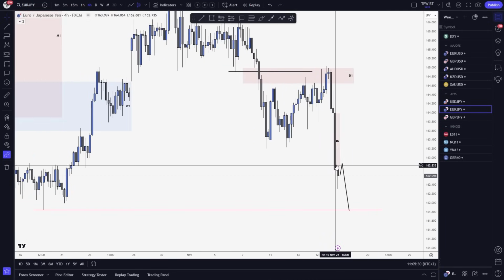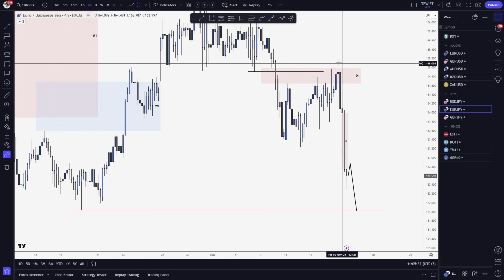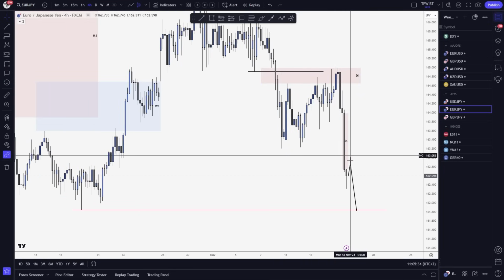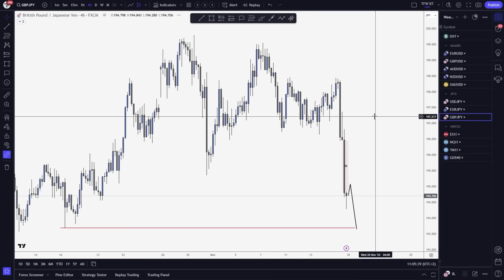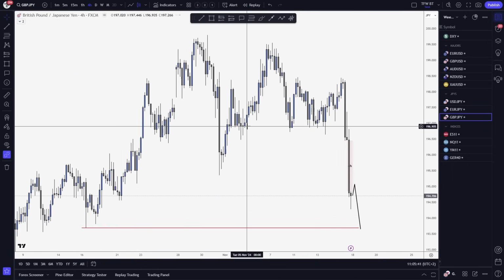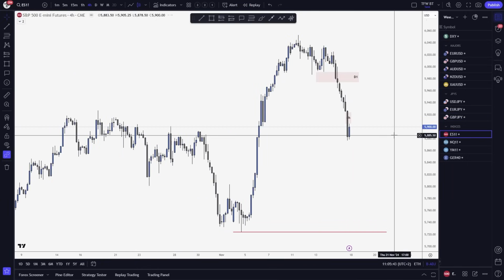I'm a huge fan of Euro JPY short, because it's reacting from a daily imbalance, printing a 4-hourly imbalance, and it's having a very clear draw on liquidity. That's a very favorite short of mine. GJ is just extremely choppy. I would pick EJ on top of GJ.